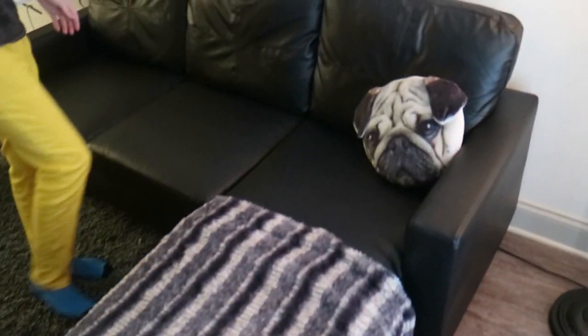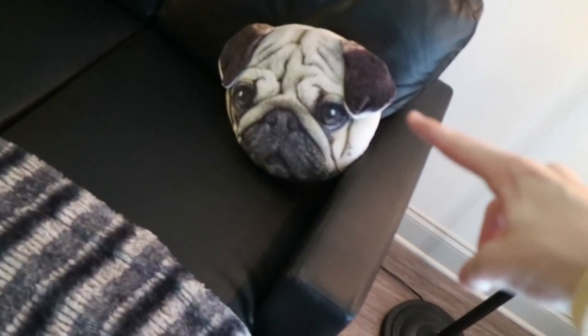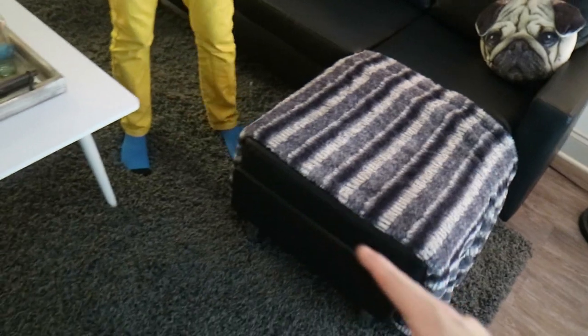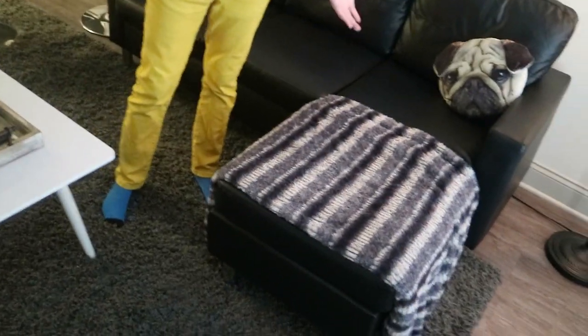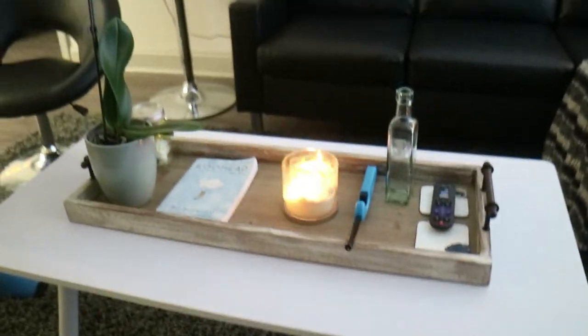We might need to get some felt to hold the cushions in place. Another supporter friend, Alyssa, gave us this pug pillow that I'm in love with. Of course it's going to go in here. This is Grace's little blanket where she lays on the little, what's this called, an ottoman? We don't know what that's called. That's from Amazon. The coffee table is from Amazon, and the tray on the coffee table is from Kirkland's.